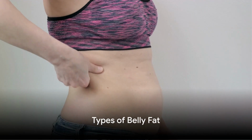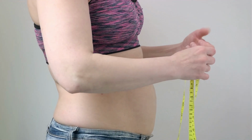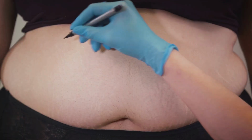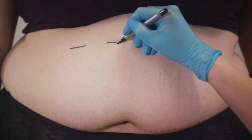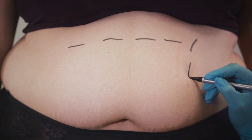Did you know there are 3 types of belly fat? Yes, it's not all the same, and each kind carries distinct implications for our health. Let's dive right in. First, there's subcutaneous fat. This is the layer of fat that resides just beneath your skin. It's what you can pinch with your fingers.